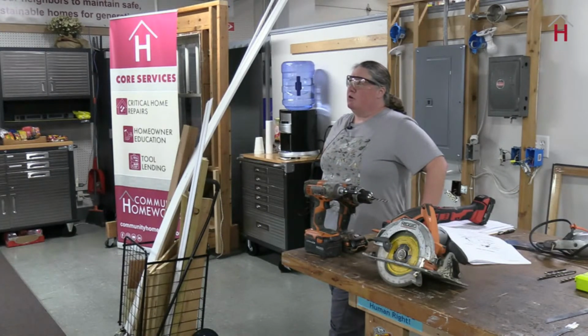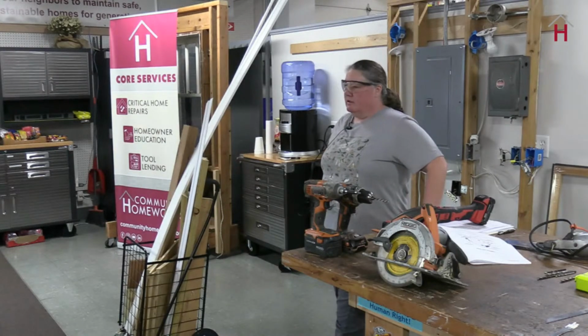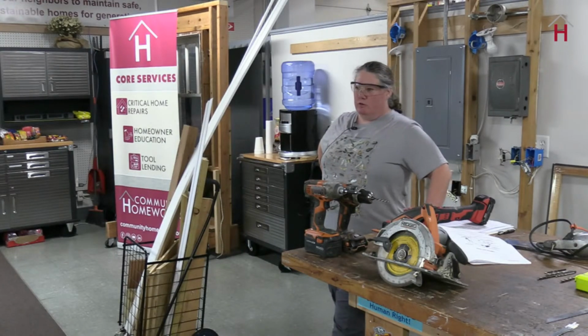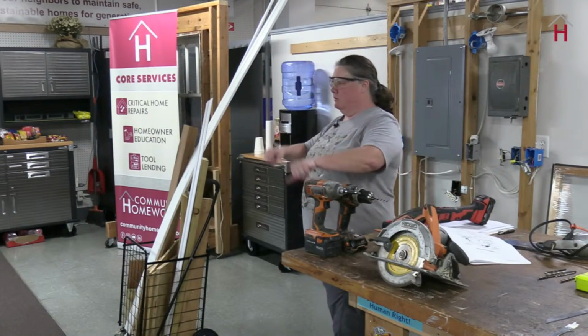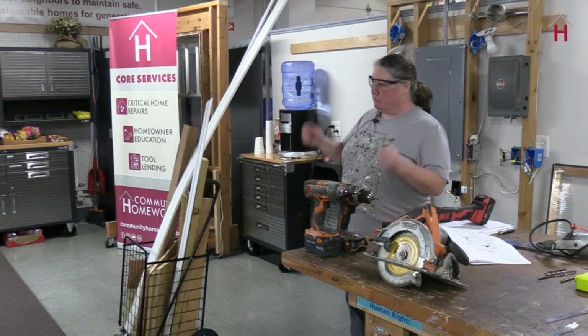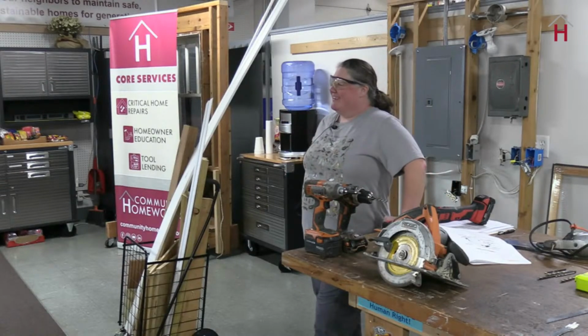So you could cut through vinyl tile with this. Like say you're redoing an old kitchen and it has an old linoleum floor and you're just going to get rid of it and you're going to replace the subfloor too. You can use this to cut through both those materials and just strip them out at the same time without having to rip up the linoleum separately. So you can do that. I would wear a mask if I was going to do that.